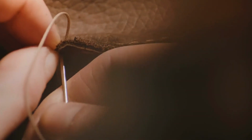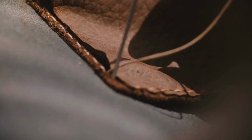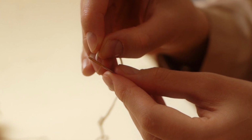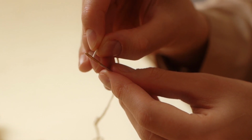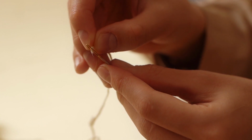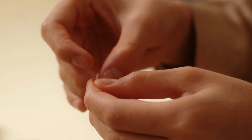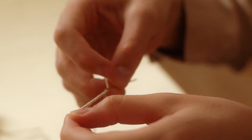Learning basic repair skills like sewing, reupholstering, and fixing tools can help anyone extend the life of their possessions. In today's world, where items are often discarded at the first sign of wear, adopting the Amish philosophy of repair can lead to significant financial savings and a more sustainable lifestyle.